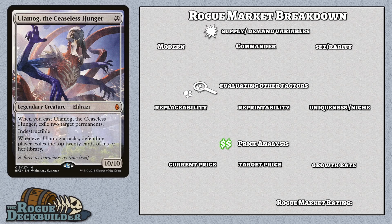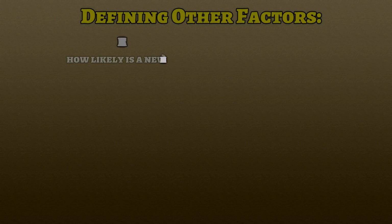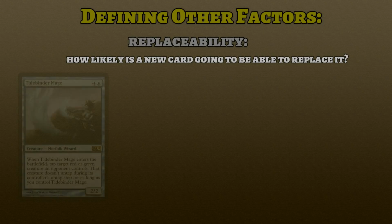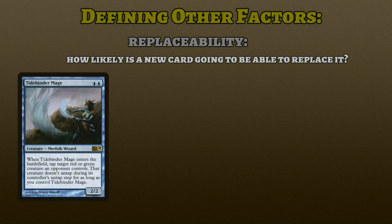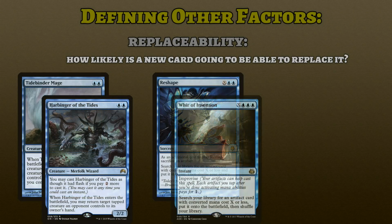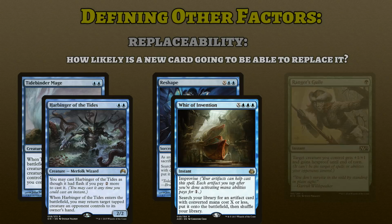The next big evaluation bracket is going to be other factors. So we're going to look at other factors that could make this either a very risky spec or a very, very positive spec. The first category is replaceability. Replaceability, I like to define, is a card that could be printed that could completely replace this card and make it completely obsolete. We see this in Modern. One of my big examples is Tidebinder Mage being replaced by Harbinger of the Tides. I spec'd all in on Tidebinder Mage, and I got killed on that spec because Harbinger is just a better overall slot for that.